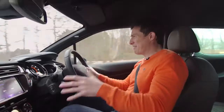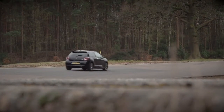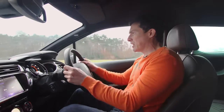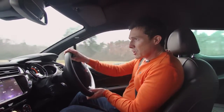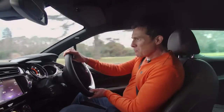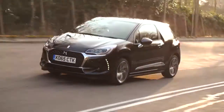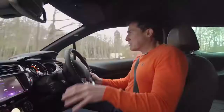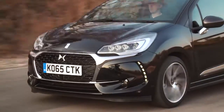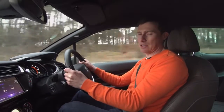Now, one of the things I really like about the DS3 is how it combines comfort with fun. It doesn't have the outright go-karty feel that you get with a Mini, but if you chuck it at some bends, it's still pretty eager and pretty exciting as well. I do like it. But then if you hit a bump, it won't have you bouncing about like Tigger on crystal meth.